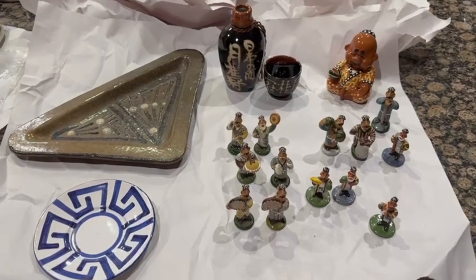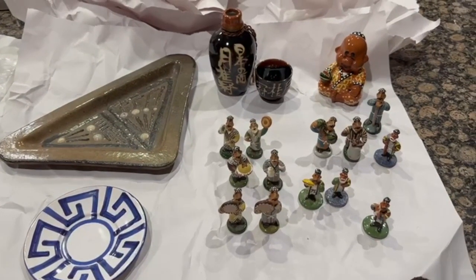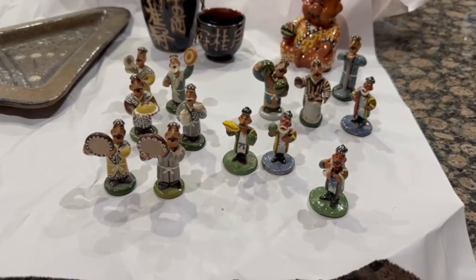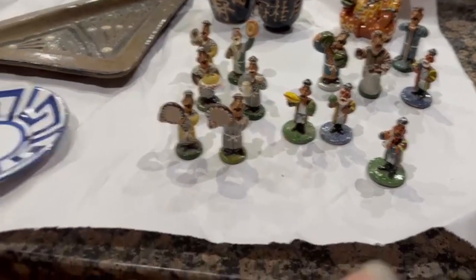Okay, so we're back home. Here's the haul of everything that I got. I did show you guys these in the video as the last clip, and I did end up getting them, but we'll come back to them.